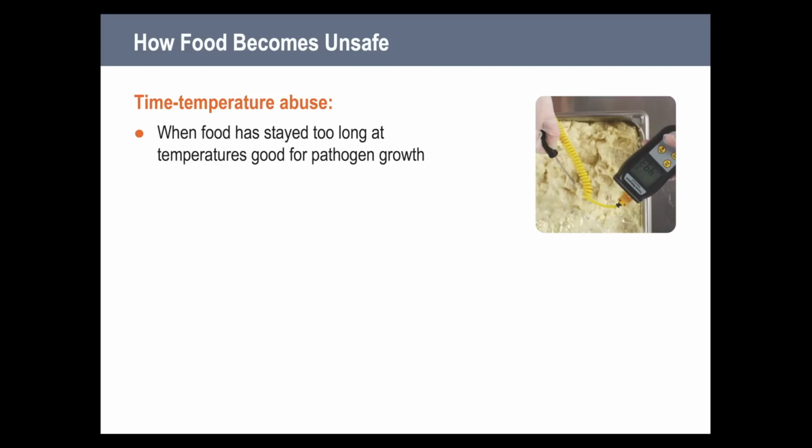So what is time temperature abuse? You need to know this, so write this one down. When food has stayed too long at temperatures good for pathogens to grow. There is this thing called the temperature danger zone. We're going to talk a little bit further about that. When food seeps into that temperature danger zone, pathogens are going to grow. Bacteria is going to grow.